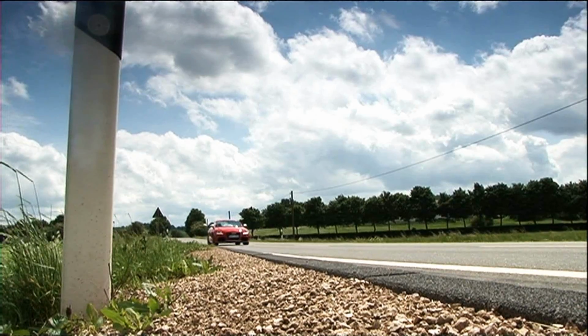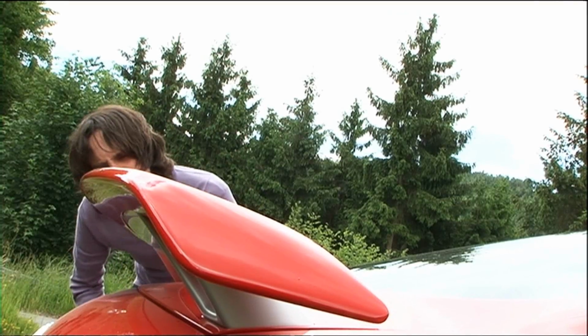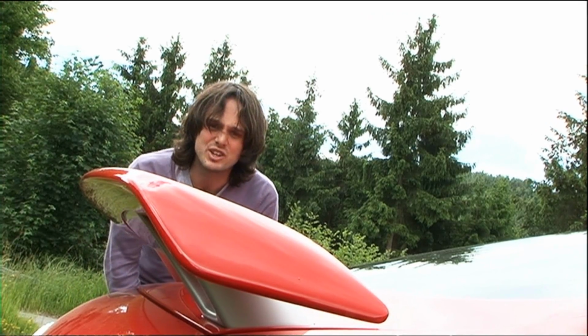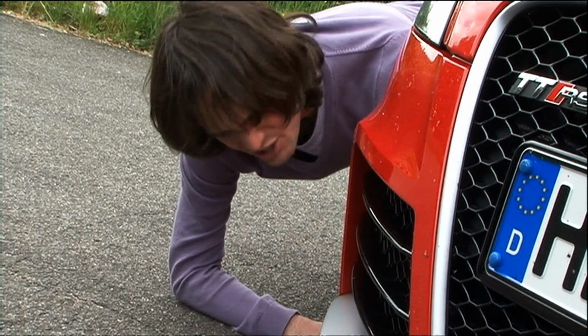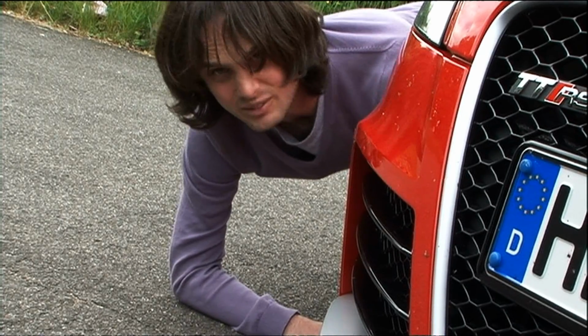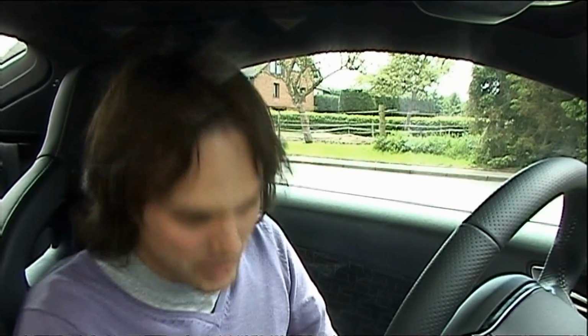And boy does it need to be, because it certainly ain't pretty. Look what they've done! I've seen more elegant spoilers on a Nova. At least you can delete it. Something you can't do for these air intakes. Just look at them, they're huge. I thought this car's supposed to be classy. Or perhaps beauty is in the eye of the key holder.